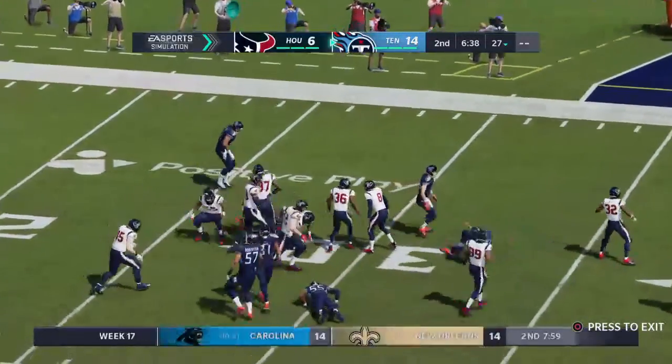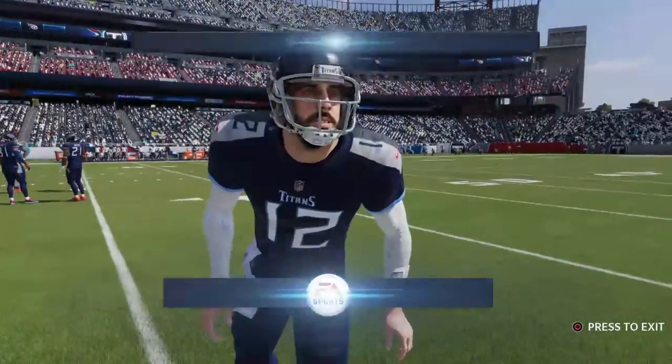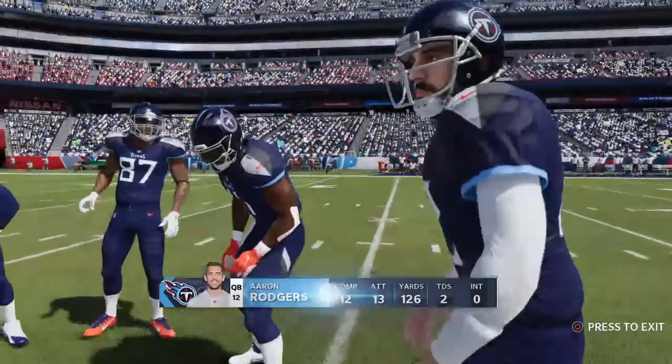And out a little across the 25 to the 27. 1st and 10 at their own 27-yard line. Aaron Rodgers, he's getting ready to go again here on offense. And he's been good. 2 first-half touchdown passes, no interceptions so far.